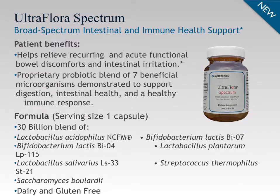The Ultraflora Spectrum is a new addition to our Ultraflora range. It combines 7 different probiotic strains to reach a potency of 30 billion colony-forming units per capsule. You'll recognize some of the strains: Lactobacillus acidophilus NCFM, Bifidobacterium lactis BIO7, and the Saccharomyces boulardii. Some additional B. lactis strains have been added, as well as a Lactobacillus plantarum, a Lactobacillus salivarius, and a Streptococcus thermophilus.